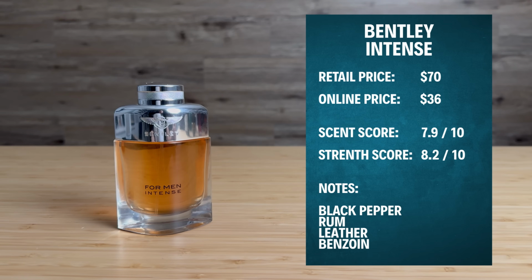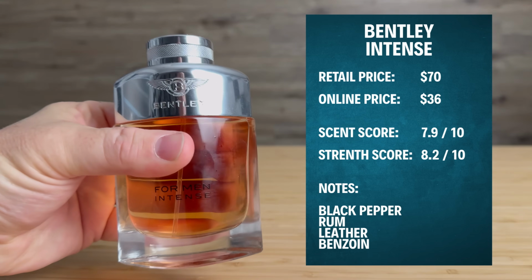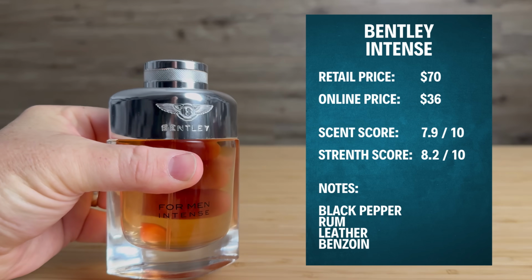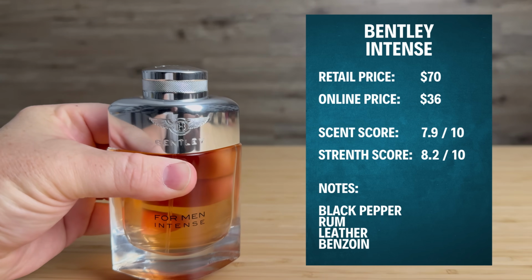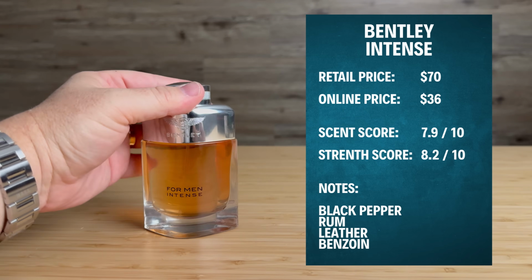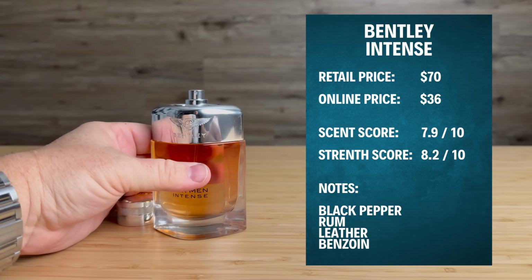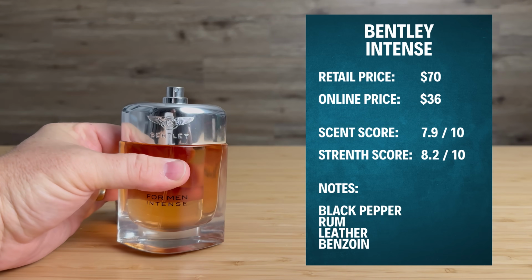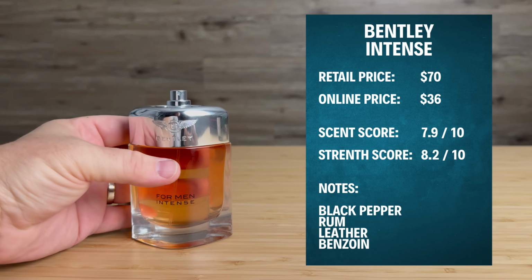Next, we have Bentley Intense. This is the same Bentley. This is the famous car company based in the UK. Retail price, $70. Online price, $36. That's for a 3.4 ounce. Scent score, 7.9. This is popular. Strength score, 8.2. This is going to last on your skin for several hours. Notes of black pepper, rum, a very pronounced rum, leather, and benzoin.